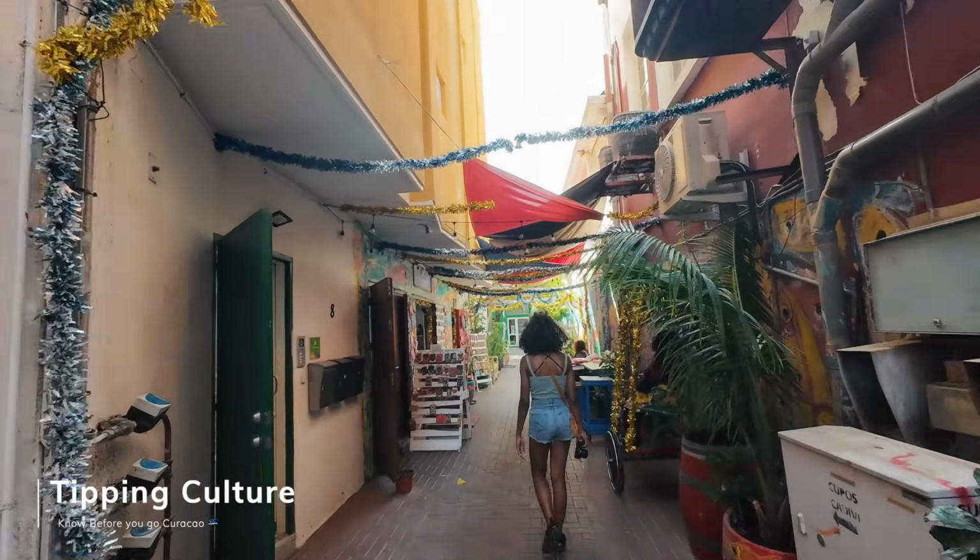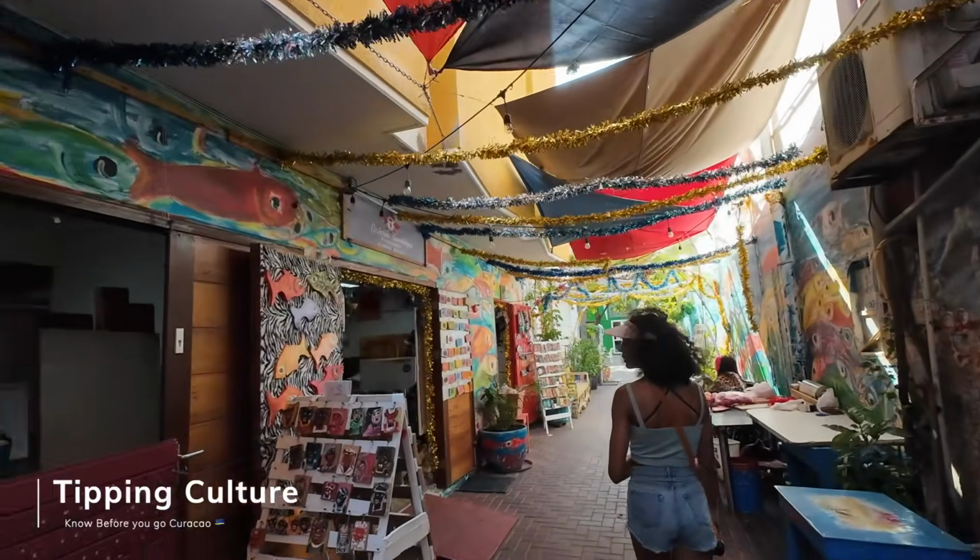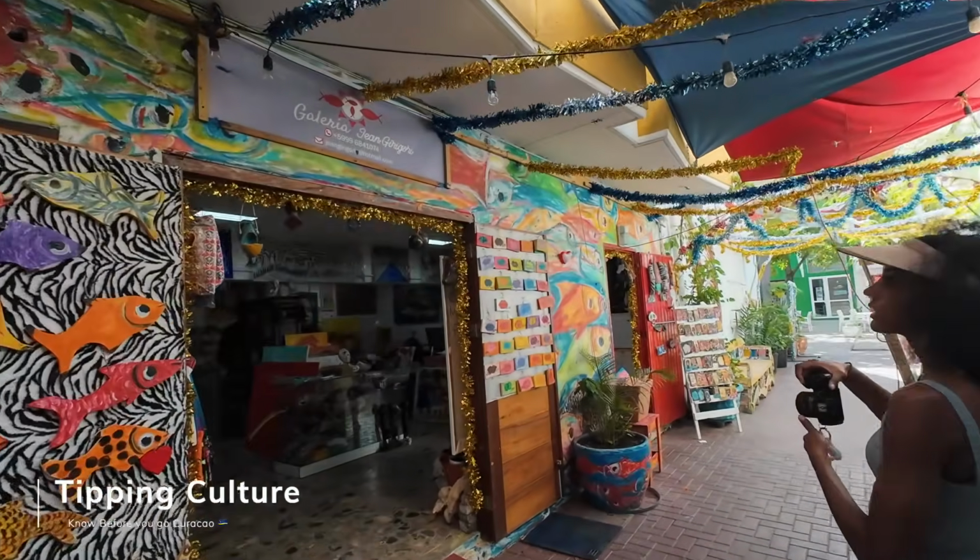So next we're going to get into the tipping culture. Pretty much, tipping is not expected in Curaçao. But I will say that the hospitality in Curaçao was amazing. On many occasions, especially as an American, I am used to tipping, so I did tip. And a lot of people were grateful for those tips.